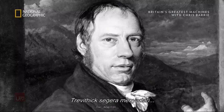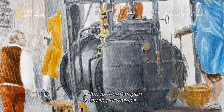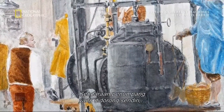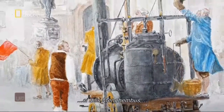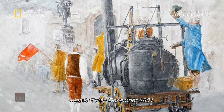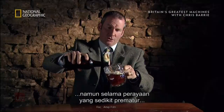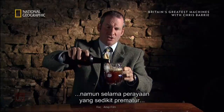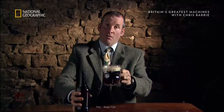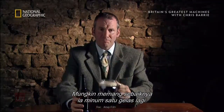Trevithick soon realized that he could make small, powerful engines, and he knocked together a prototype to demonstrate their wider potential. The world's first self-propelled passenger vehicle, the Puffing Devil, trundled triumphantly down a Cornish lane in December 1801. Some say it came to a sticky end, that during some slightly premature celebrations in the local tavern, the boiler exploded. Perhaps he shouldn't have had that extra pint.